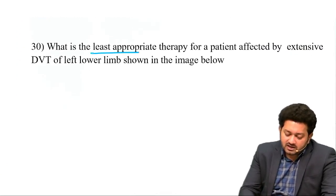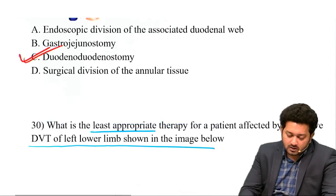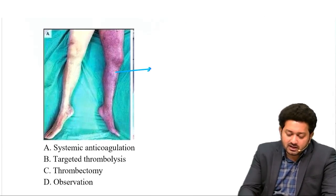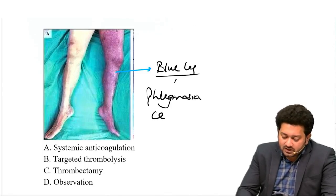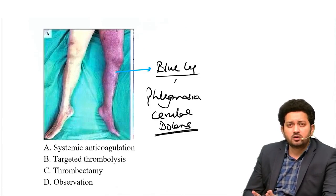What is the least appropriate therapy for the patient affected by extensive DVT of the left lower limb shown in the image below? Okay, so you can see extensive DVT of the left lower limb causing the blue discoloration or the blue leg. This is known as phlegmasia cerulea dolens.